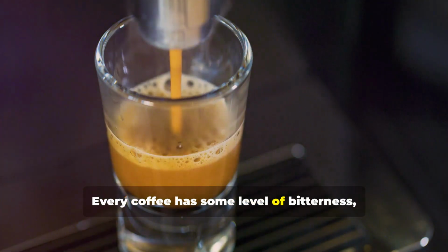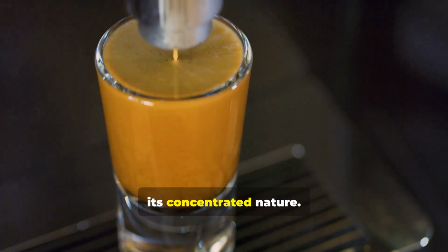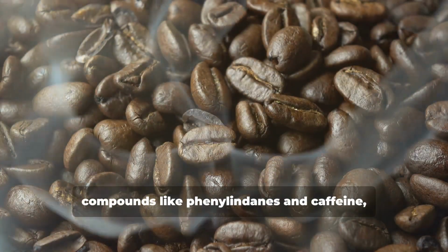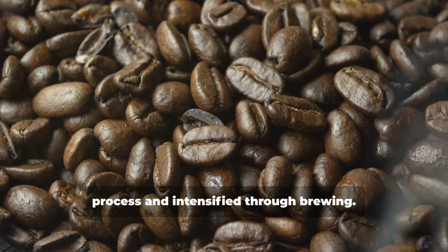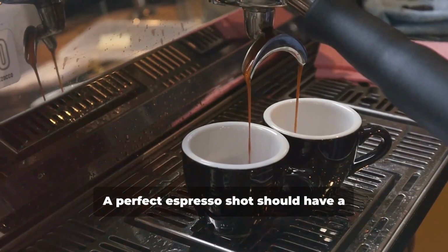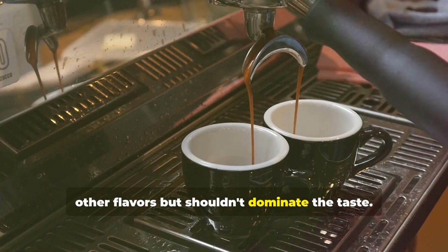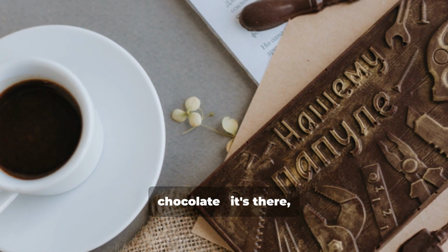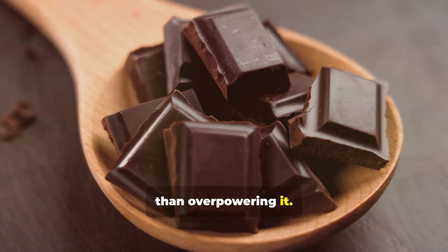Every coffee has some level of bitterness, but in espresso, this can be especially pronounced due to its concentrated nature. Bitterness in espresso comes from compounds like phenylindanes and caffeine, which are developed during the roasting process and intensified through brewing. A perfect espresso shot should have a hint of bitterness that complements the other flavors, but shouldn't dominate the taste. Imagine the subtle bitterness of dark chocolate. It's there, but it enhances the overall flavor rather than overpowering it.